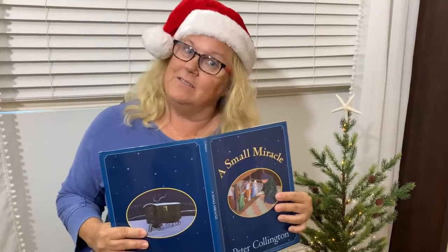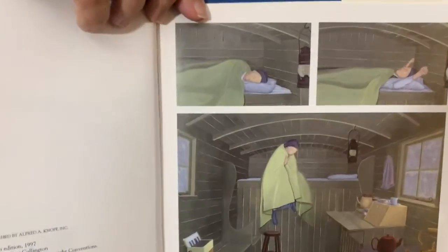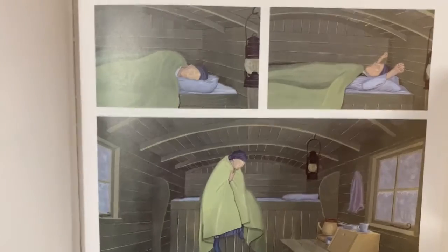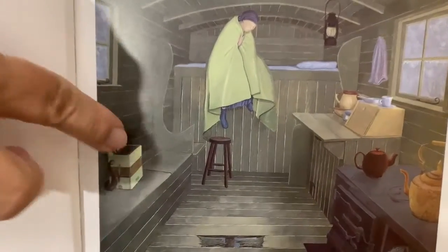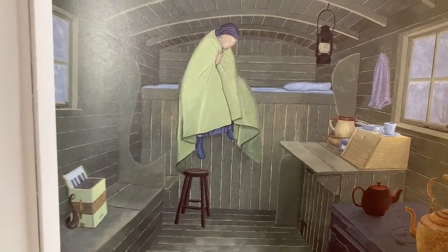This book has no words, so you're going to get to listen to me a lot, kind of like the one from yesterday. The book starts out and there is a little old lady and she is asleep in her trailer wagon that's made of wood. Looks like it might be in a different country, I'm not sure. But she's sound asleep and she wakes up and gets out of bed on a cold winter day. And it looks like she has a little music machine there, maybe an accordion. She's getting out of bed.